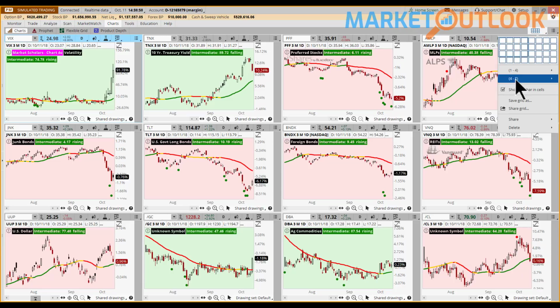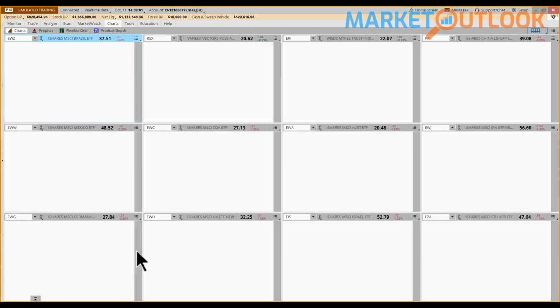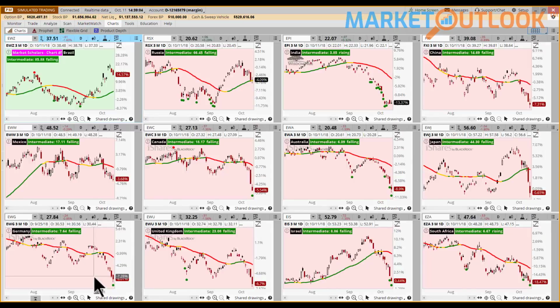Let's look at a few more charts. I'm going to take a peek here now at the foreign stock markets and just get a sense of whether the foreign stock markets were able to avoid any of the chaos we saw in the United States today, and the answer is largely no. There were a couple of bright spots.